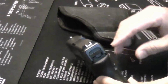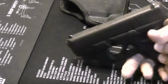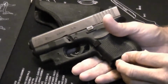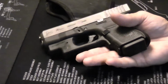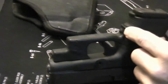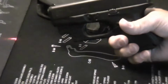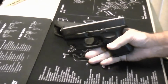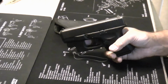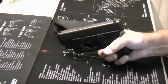This one does have the factory Glock sights on it. And it has a Crimson Trace trigger guard laser on it. It comes on when you grab the gun. There's a little button right here on the grip that when you grab the gun in a firing grip, the laser just comes on. So it's basically automatic. You don't have to think about it. There are no buttons to reach for, things to depress, or switches to flick. You just pick the gun up, get a proper firing grip, and you're ready to go.